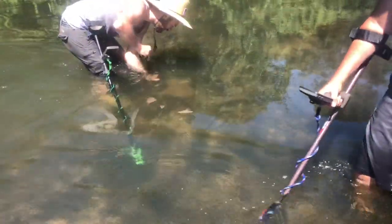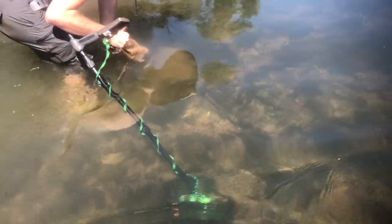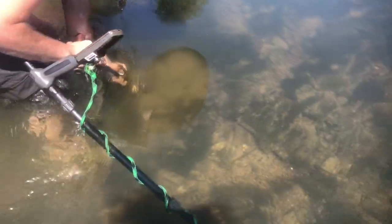What's that one reading, Tyler? It's like a 14, like a nickel signal, but that could be a little high for a nickel. A little high? Yeah. I mean, it could be war nickels. Nickels are 14, 15. Could be a gold ring. Is it? So it could be. Oh, yeah, could be.